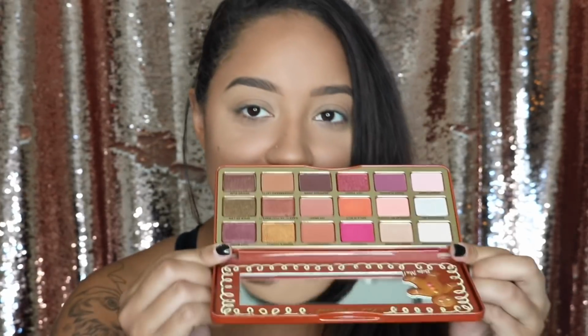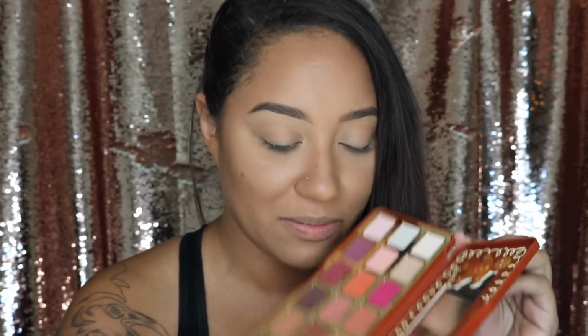I wanted to play with these browns and neutrals and things like that, but I kind of want to play with these cool purples and whatnot. So let's go ahead and start off with a transition shade. I'm going to zoom in on my eyes, that way you can see how the colors fare better up close. So let me zoom on in and we will go ahead and create this eye look. All right, we're all nice and zoomed in on my face.